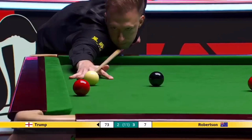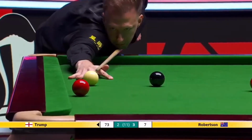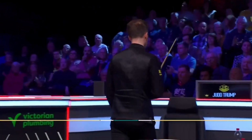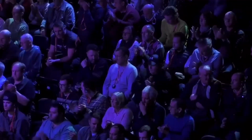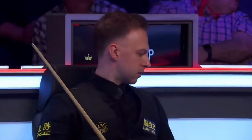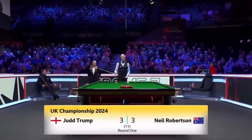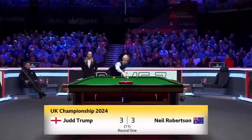Because Neil's played a few bad shots since the interval, a few unforced errors. Judd Trump has been red hot since the mid-session interval. He's levelled the match at 3-all. Neil Robertson to break.